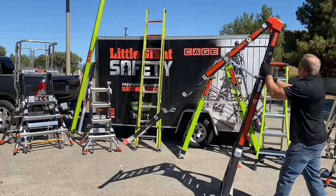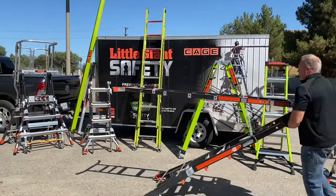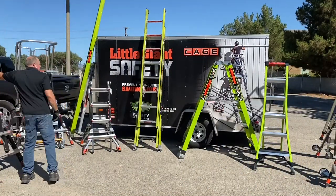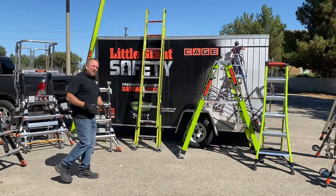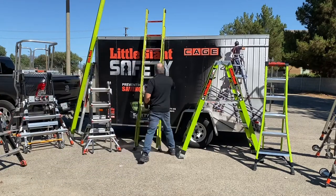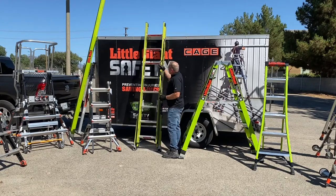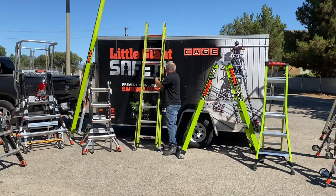So we'll wheel this one out of the way. And now we're gonna cover your extension ladder. Not as simple of a process. First thing we wanna talk about is how to carry your extension ladder, or any ladder in general. If it's equipped with a rope, make sure you tie the rope off.